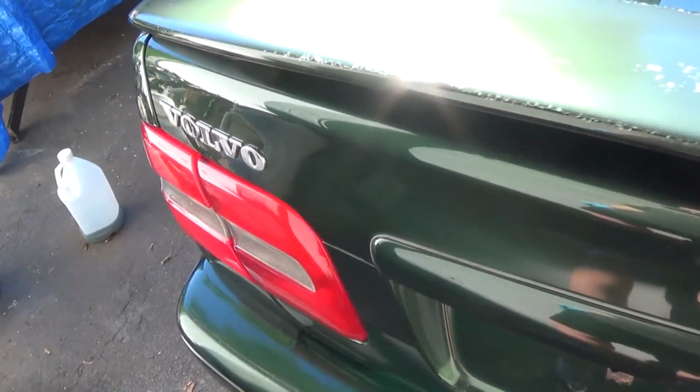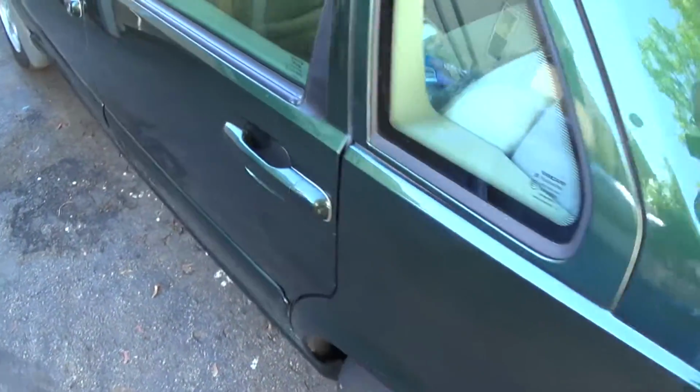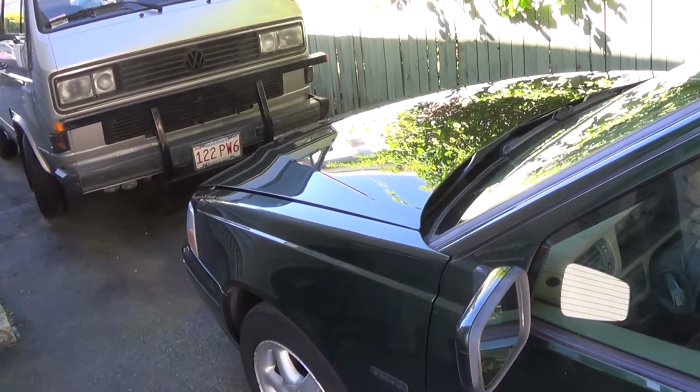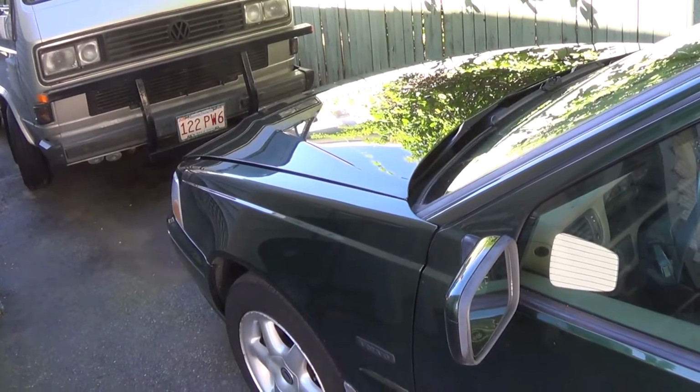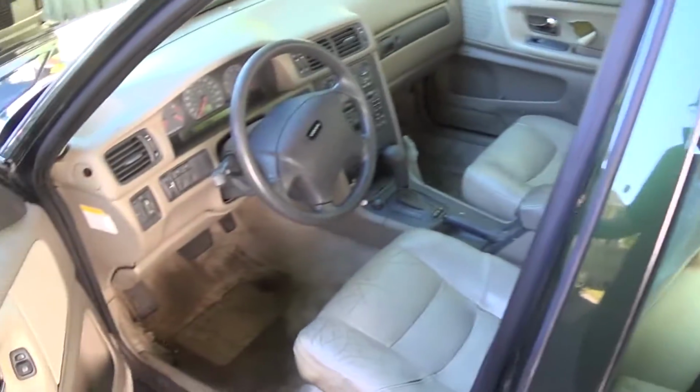As I said, I'm very happy with it. The exterior cleaned up very nicely. Not that it was horrible before, but honestly, you could put this car in a used car lot right now. At least in terms of the exterior. The interior, on the other hand, leaves quite a bit to be desired.